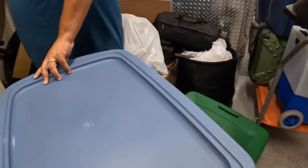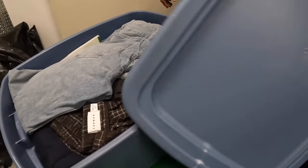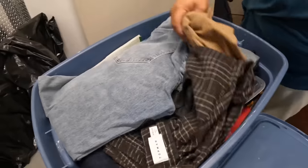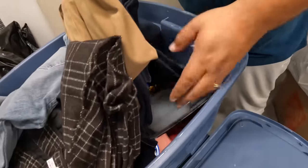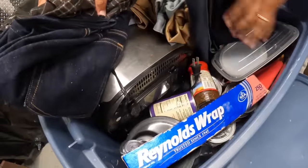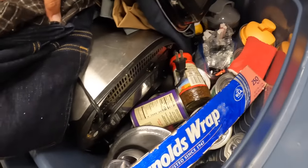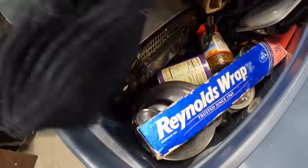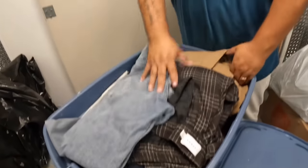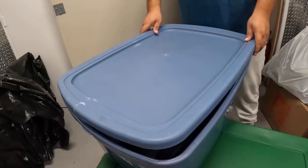All right. Second to the last tote. Let's see what you got, guy. Is that food on the bottom? Hopefully not. Oh, it's a nice Ninja blender. It's like $10, but why do you put it... Now these clothes are forever going to smell like old food. Yeah. People still buy them.